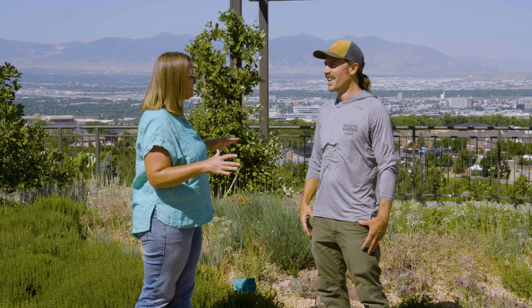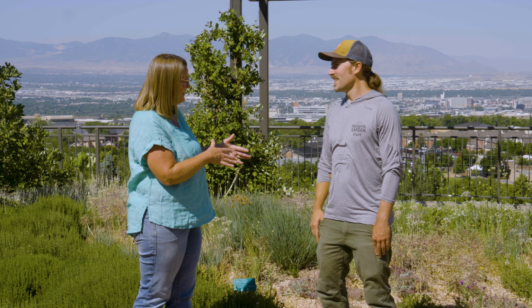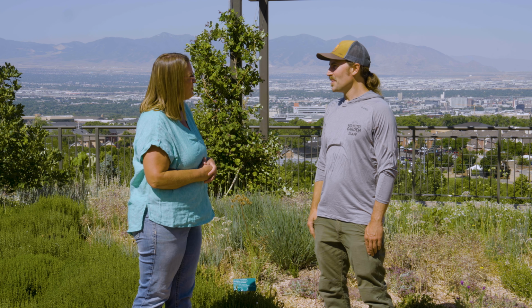It's absolutely breathtaking. And we're here at the top of your area, the Water Conservation Garden. That's right. Can we work our way down and take a look at it? Absolutely, love to.